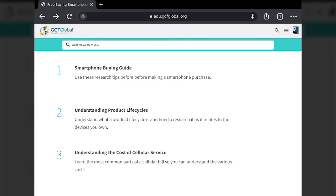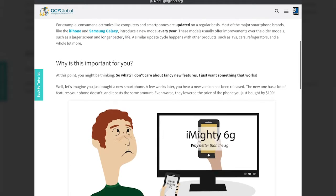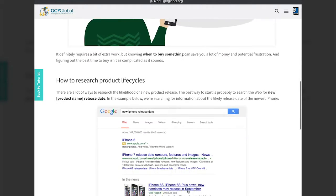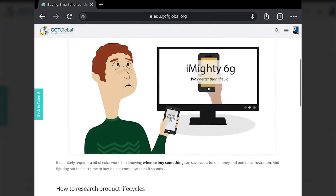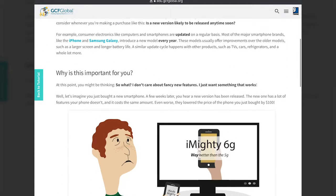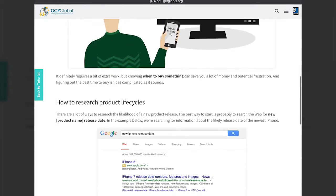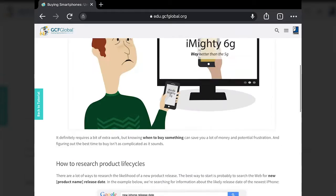This next one has product life cycles, and that's for if you have an older phone: is it time to get a new phone? Does your phone still have a while left before you really need to upgrade? Just because a new phone comes out doesn't necessarily mean that your phone is ready for the dumpster. So it shows you, hey, do you even need a phone right now? Is the one that you have good enough?